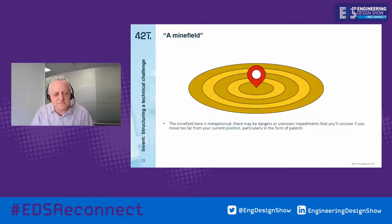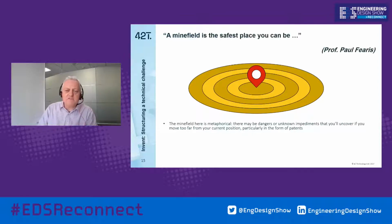Now, of course, that minefield is metaphorical, but we're thinking here about impediments, things that aren't going to work the way you expected, or perhaps patterns that are going to be out there that are going to make life difficult as soon as you move too far from where you are. Now, I was originally drawn to this idea by a former colleague of mine, Paul Ferris. You can look him up. He's an academic in the United States now, but a specialist in product innovation and development.